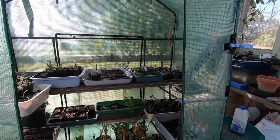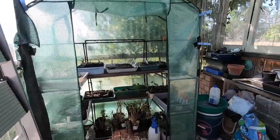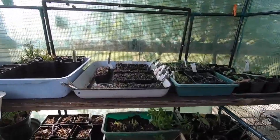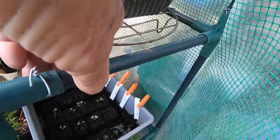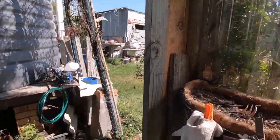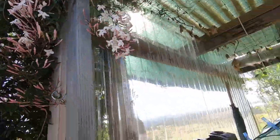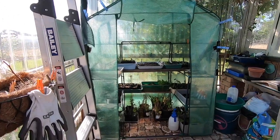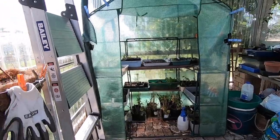So I'm very happy with this. It was a bit of a struggle getting it in here because I'd already drilled through most of the joints and put wire, because when the wind got in it would just pull all these pieces out and the whole thing would collapse. So I wired it all together, which was very good when it was out there somewhere. But when I tried to get it in here, that was a whole different ball game. So I had to pull it half to pieces and have another go at it. Anyway, here it is now, and I'm very happy with it.